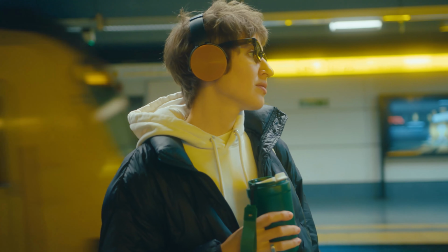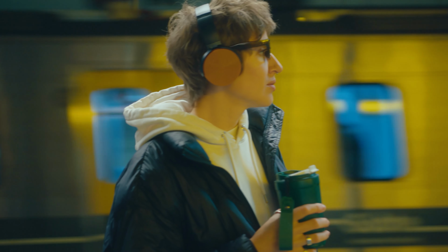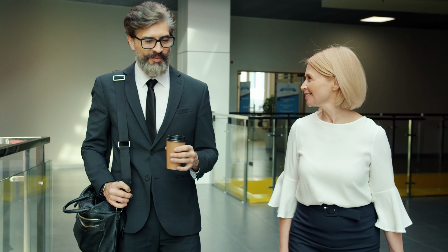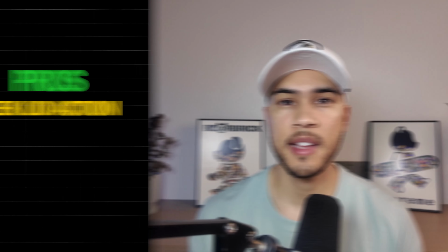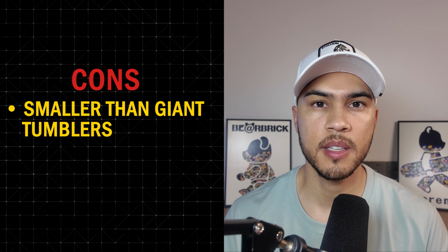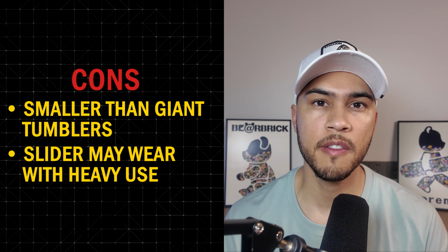Picture this: you're on the subway or moving from meeting to meeting. You need a quick sip but don't want to open a multi-step lid or deal with condensation ruining your notes. This is for office commuters, minimalists, or anyone who wants a grab-and-go cup that doesn't look oversized. This is not for people who want to add giant chunks of ice, or those who need 40 ounces of hydration during long drives. This is more of a daily commuter cup. The pros: sleek lid action, a compact design, and easy to clean options. The cons: smaller capacity than giant tumblers, and the slider mechanism can wear if heavily abused.